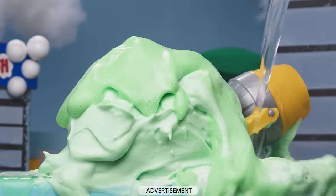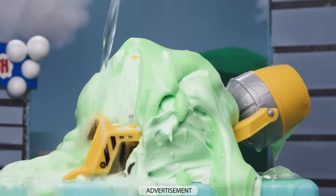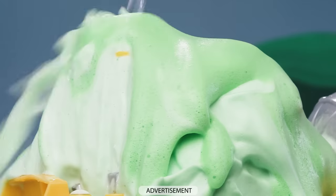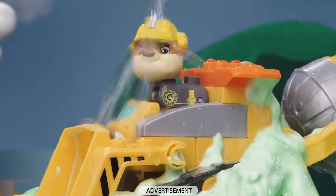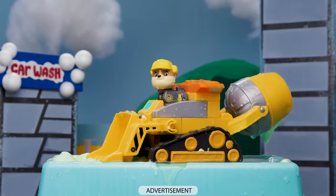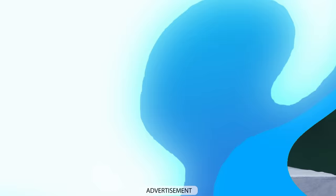It looks like this pup drives a construction vehicle, has a yellow bulldozer, and a yellow construction helmet. Do you know who it is? That's right, it's Rubble, and he can dig it. So far, we found Marshall and Rubble.